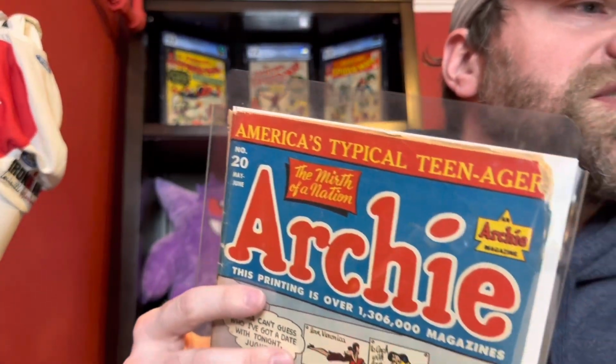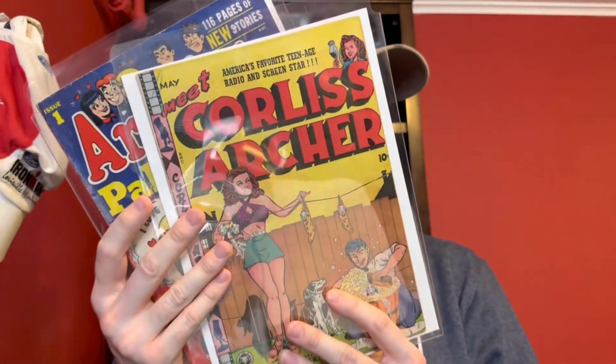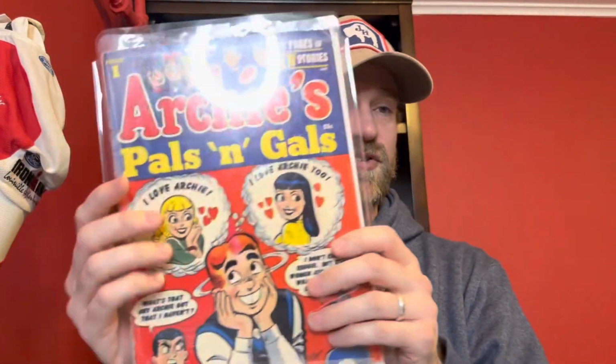So with these 6 books, the ones that I'm keeping raw are the Archie 20, the Strange Tales 101, and the Flash 139. Then the 3 that I'm going to get graded are the Journey into Mystery number 38, the Meet Coreless Archer number 2, and the last one here is the Archie's Pals and Gals number 1.